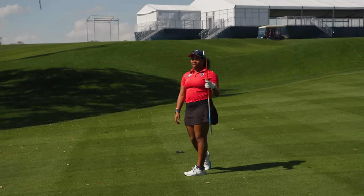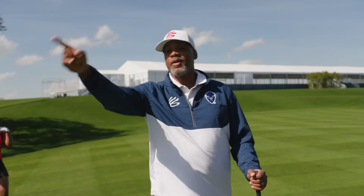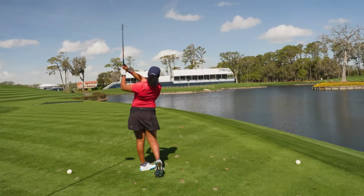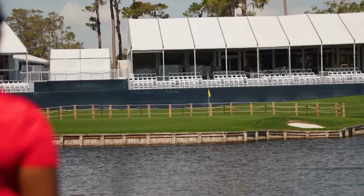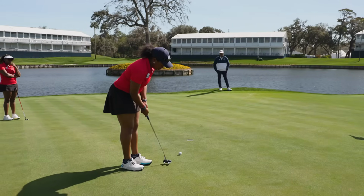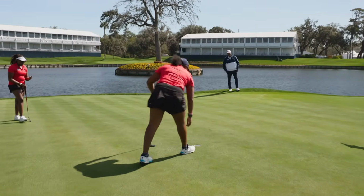Two years ago, she laid up in front of this tree. We tried to play cute and made an awful bogey. I'll take this. No more laying up. That's one of the most iconic holes in the game. I mean, it's pretty neat to have to gauge it. For young ladies like Kendall, this is everything because this will become her expectation.